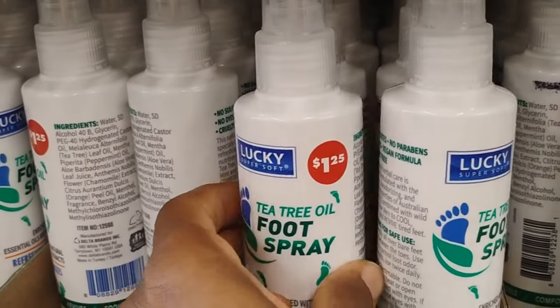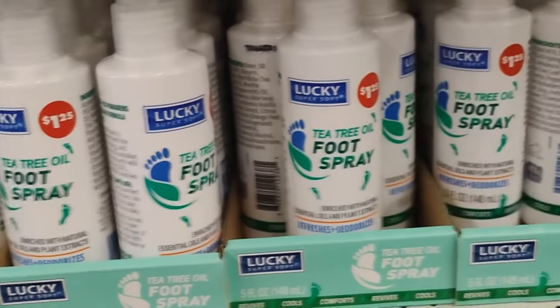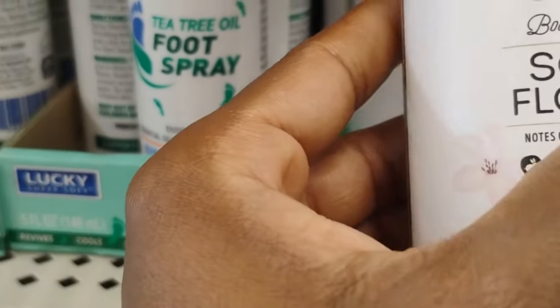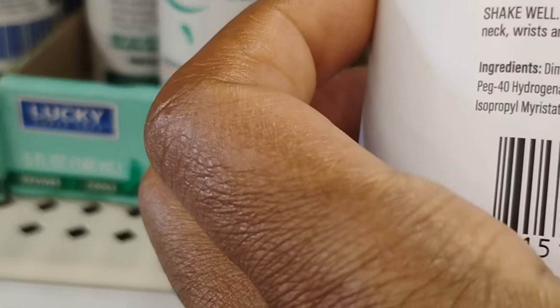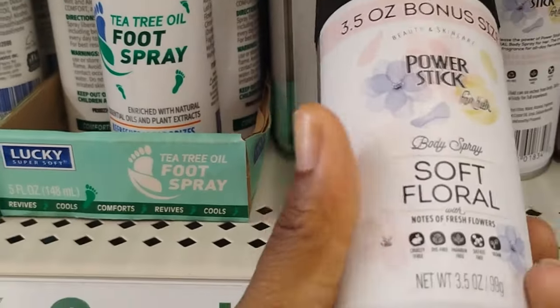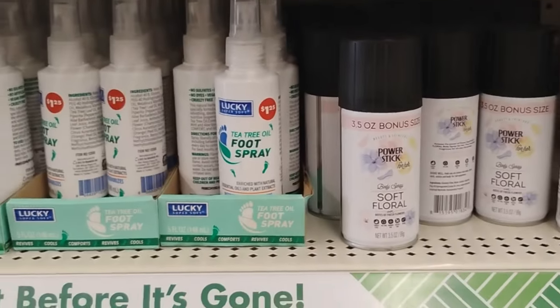Okay, so they brought more of the tea tree oil foot spray. Okay, and then they also have the power stick. Okay, notes of fresh flowers. Oh, I guess this is just like a mist or something that you spray all over your body.